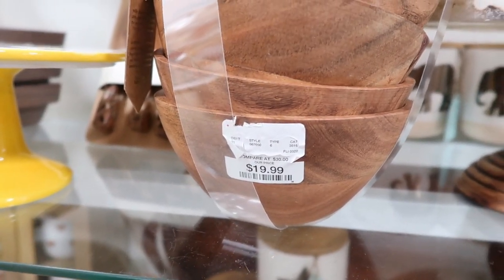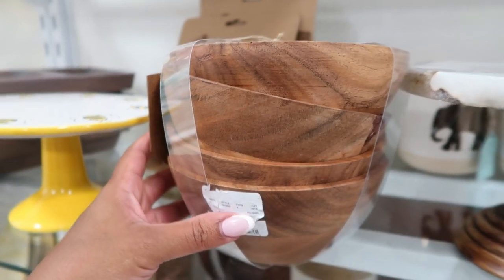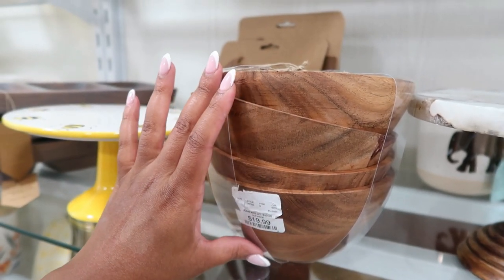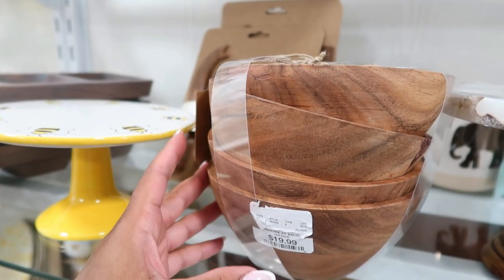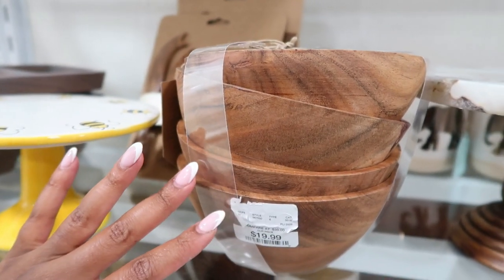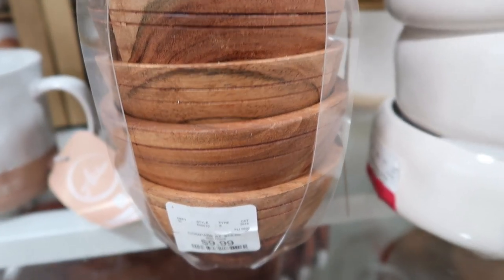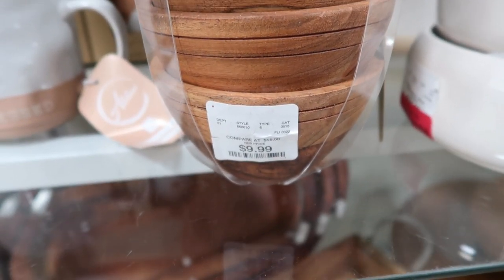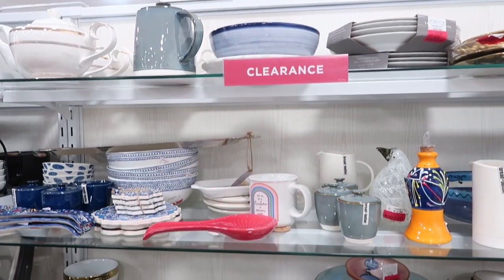And then these bowls were probably another favorite. While I did not grab those, I wanted to think on them a little bit longer, but wooden bowls are definitely in. You can eat out of them. You can use them for decor. You can put them on open shelves. They are super trendy and they go with any season. So if you're looking for a good shelving piece, then check out these bowls. They also had the smaller size for $9.99.